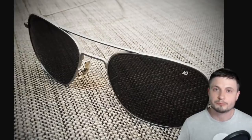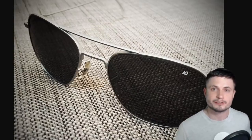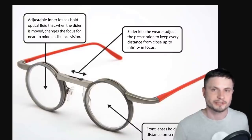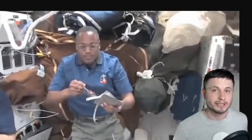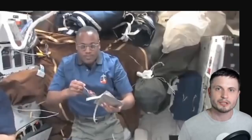Now, luckily, NASA has been pretty busy trying to develop solutions to this SANS problem, and one of them is a type of glasses that NASA astronauts can actually wear to try to improve their vision in space. Although they don't look as cool as the ones I just showed you, they look kind of like this. As a matter of fact, an astronaut wearing them does look pretty bad.